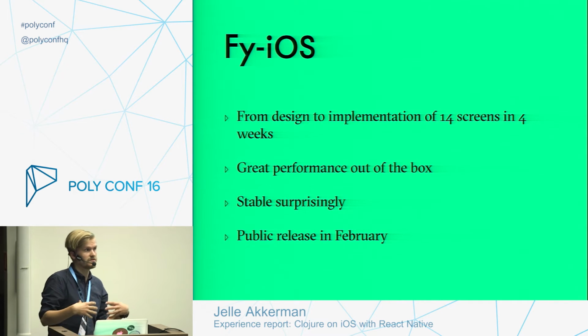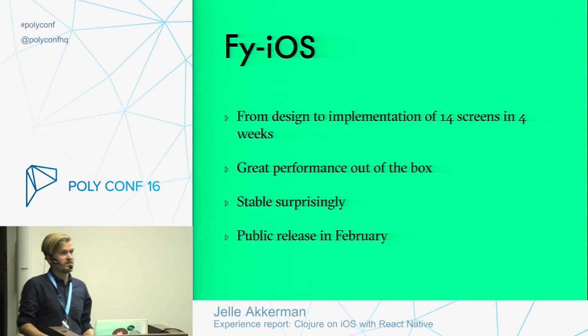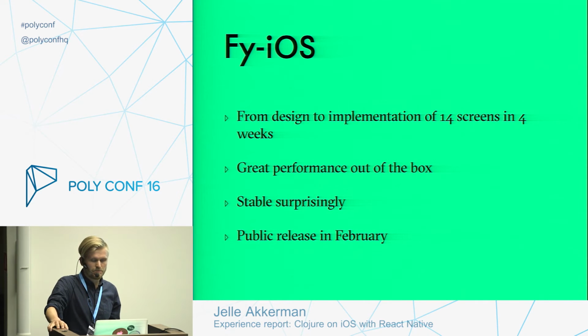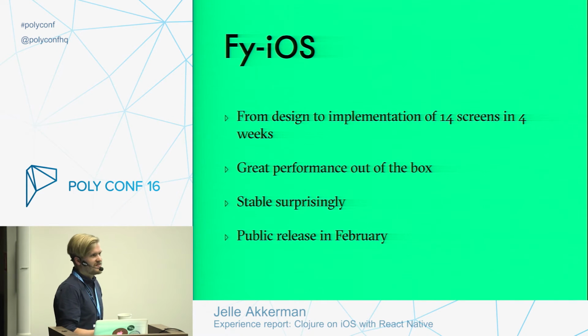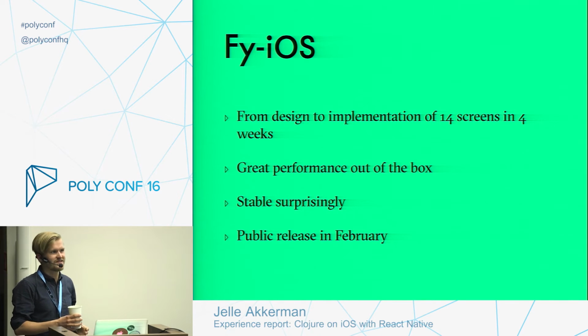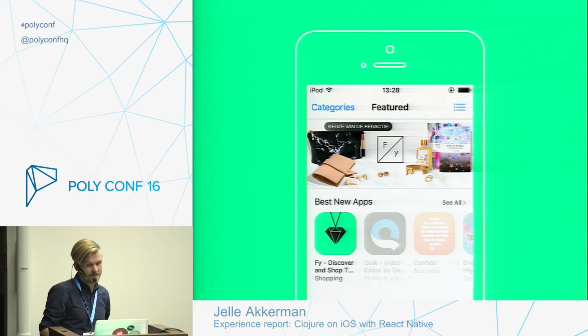So a bit about our experience building this. It went really quick. I didn't expect this to go so quick. So I made the designs for 14 screens, and we implemented them in 4 weeks. And it was surprising how the performance was out of the box. I didn't expect this. Well, it's native, but with these layers on top of layers of compilers and whatsoever, it was great. So we released in February, and this is our app being featured in the App Store.